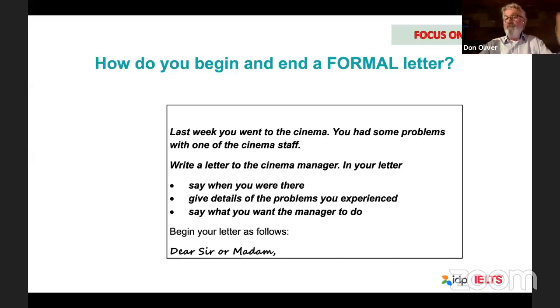You had problems, not one problem, but some problems, maybe 2, maybe 3, with the staff at the cinema. And you are asked to say when you were there, and you're asked to give details of the problems with an S. This is important. If you just say one problem, that is not answering the question. And then say what you want the manager to do. This is a typical task.